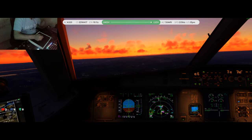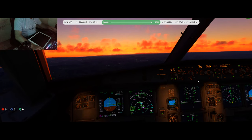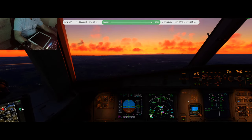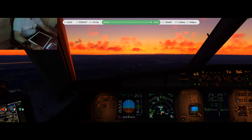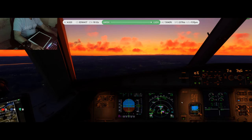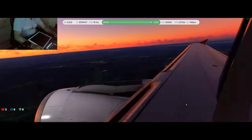Edelweiss 417, cleared ILS approach, runway 28, report established. Cleared ILS approach 28, will call when established. Swiss Radar, good day, this is Swiss 8483 at flight level 300, inbound with you. Swiss 8483, Swiss Radar, good evening, identified. Fox 140, descend flight level 130.